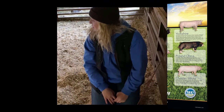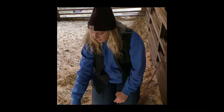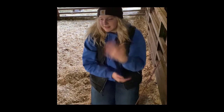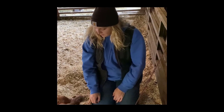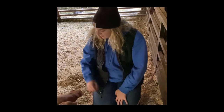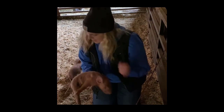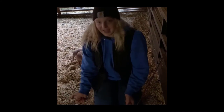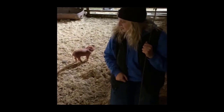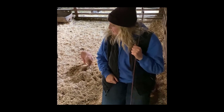We have farrowed out hogs since I was a little girl, so I've always been around them. And sometimes I have to pull babies because I have small hands. My dad and uncle have bigger hands, so it's not as easy for them to do so. If we have to get the babies out right away, I normally do that. You see how the mama did not like that I picked up her baby and made it mad. So that's being a good mama right there. She's being protective, making sure I'm not hurting it.